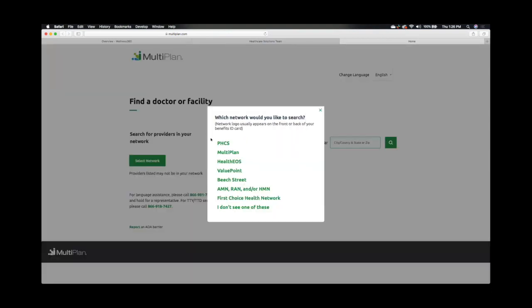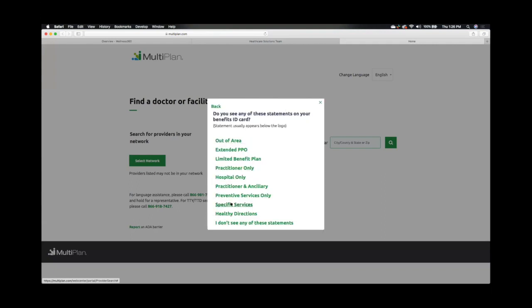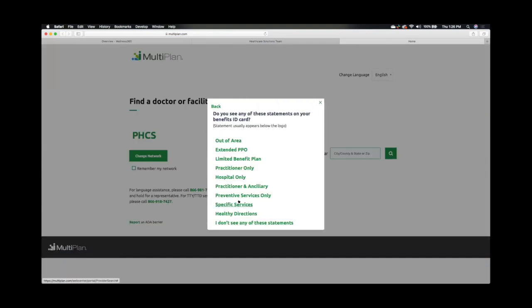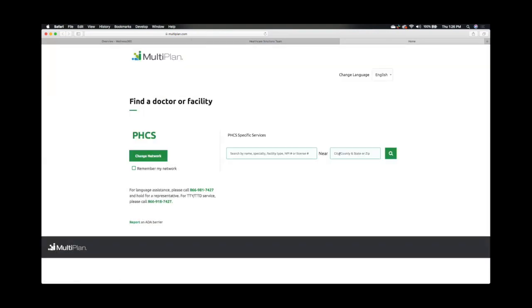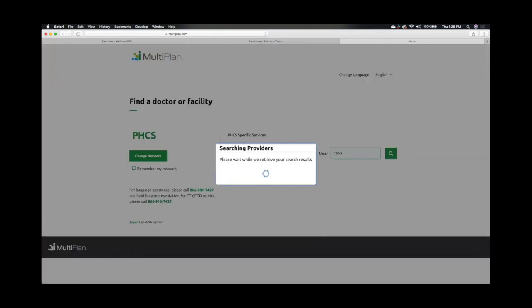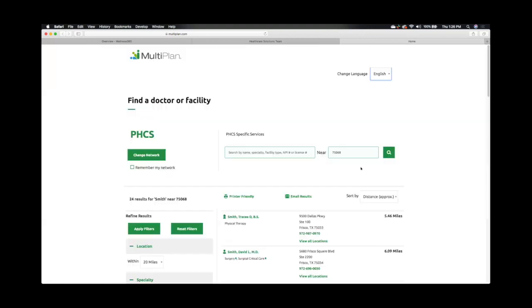As you get to this, you're going to click on PHCS, and then you're going to click on specific services. Again, you're going to go to PHCS and then specific services, and that's going to allow us to type in a zip code or a specific provider or a specific doctor. Let's look up Dr. Smith, see if there's a Dr. Smith anywhere near me. And we're going to scroll down.